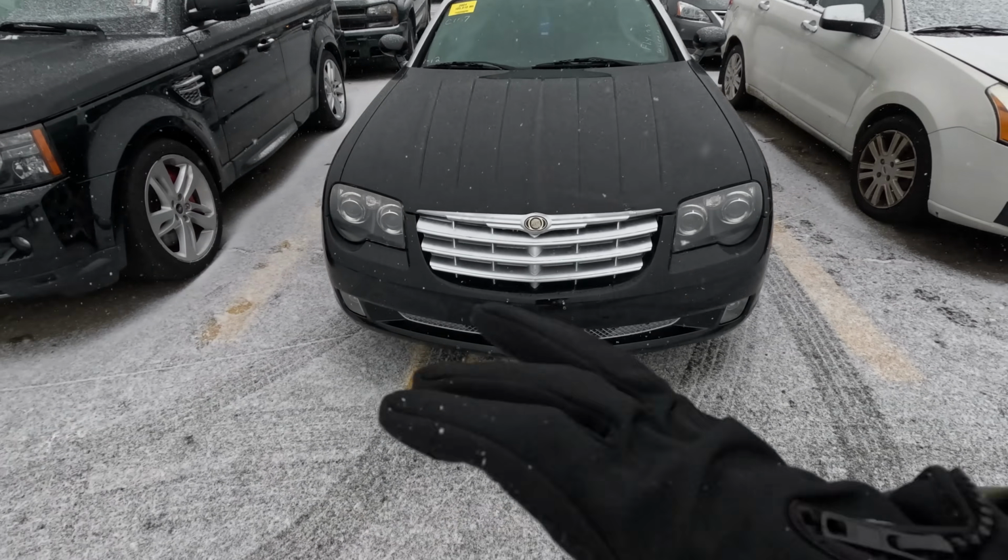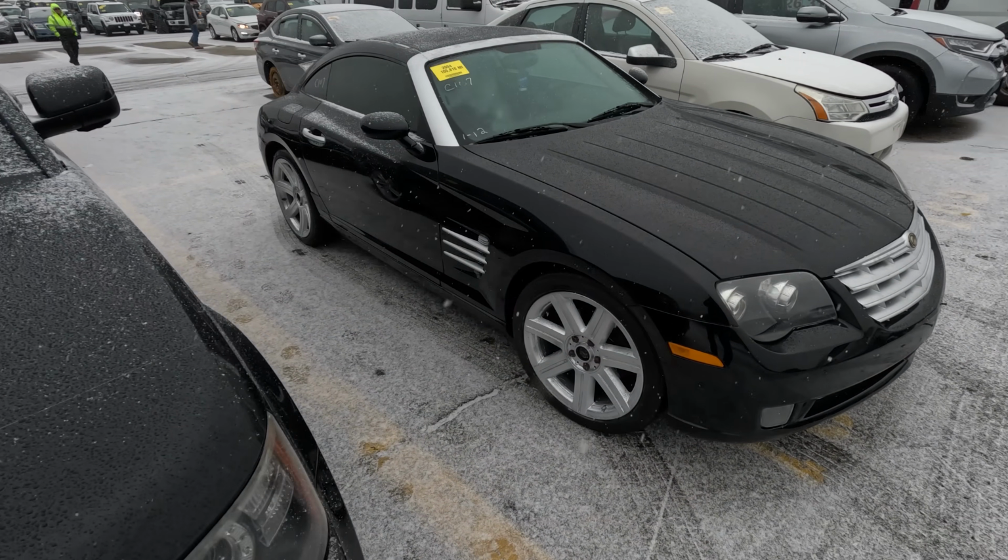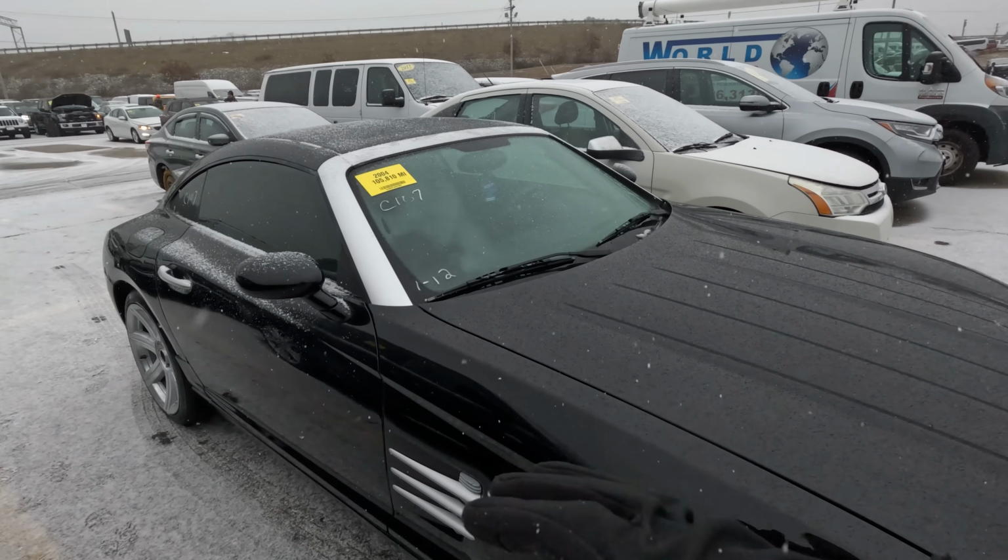With that in mind, the Chrysler Crossfire. It looks incredible. Not really the best day to be selling a rear-wheel drive toy when it's snowing out. But here's the Chrysler Crossfire, and you'll see here is an open spot. That number is actually my number 2. So this is supposed to be my open spot for my Audi S4.